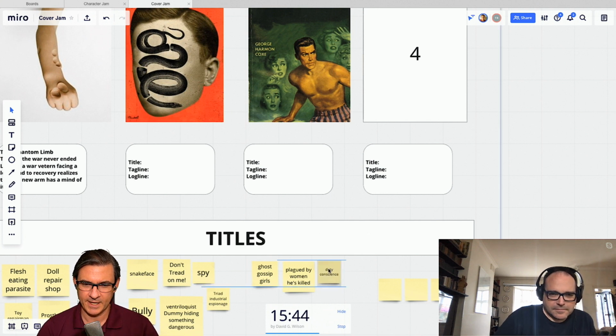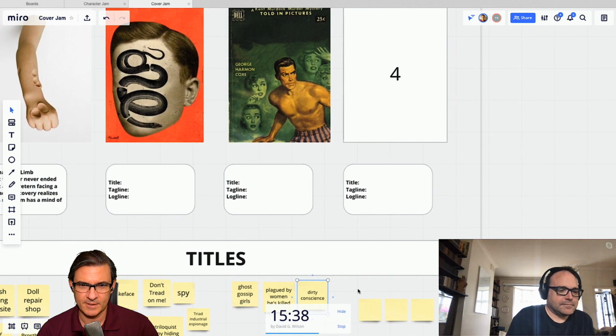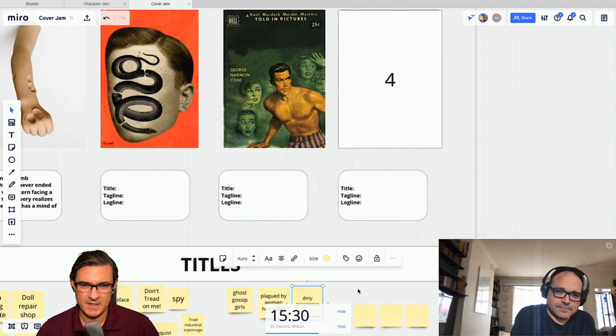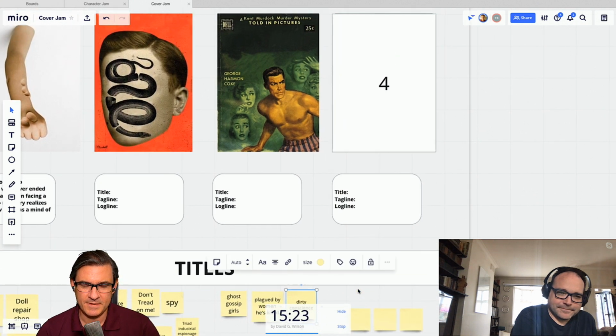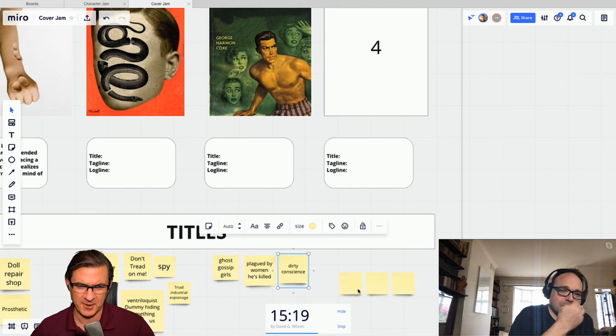So he's not a good psychopath if he has a dirty conscience. No, because good psychopaths don't give a crap about anybody. True. So maybe he's the investigator. So maybe he's the good guy. And maybe it's not death. It says murder mystery, but relationships that he's killed.